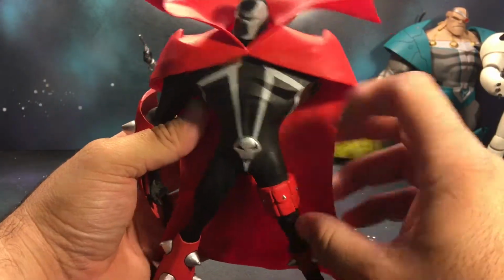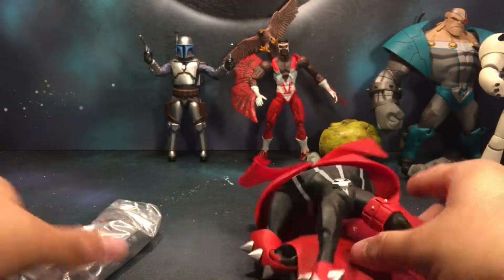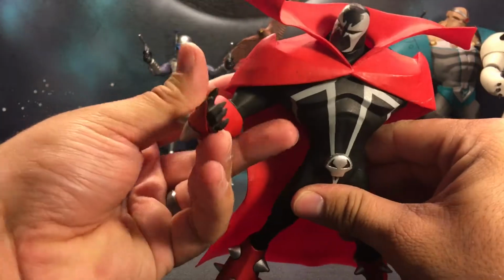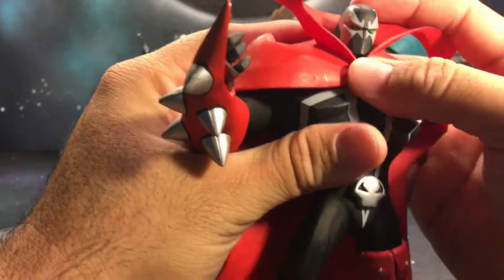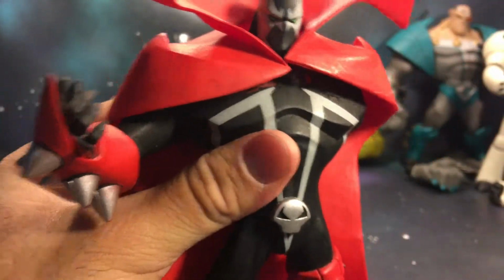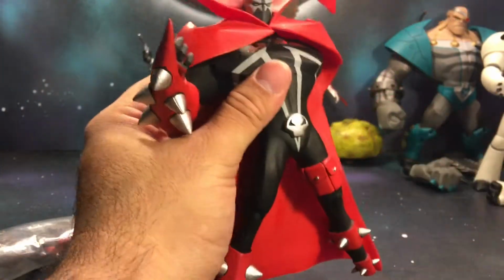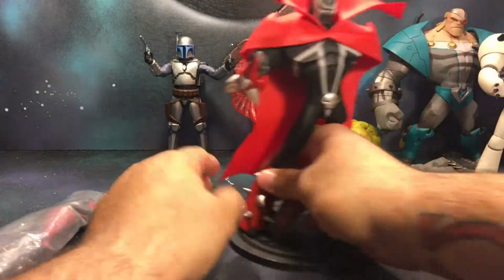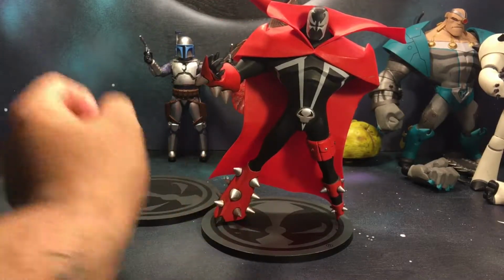So he's, of course, missing his arm. Just got to put that back in there. Missing a leg. I got all the pieces right here, and I got his little display stand. Other than that, it's all good. It's a really nice figure. I like how it came out, good details. Just like all of McFarlane's stuff, it's not really articulated. It's more of a statue, made to just go on the display base and stand there. Of course, not with one foot.